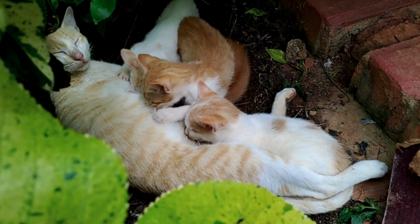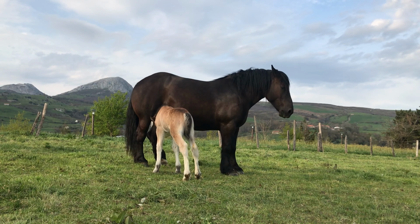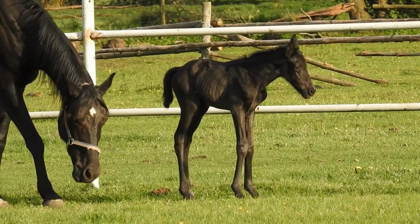In horses, the umbilical cord will typically break on its own during the birthing process. The foal is usually born with a small hard nodule at the end of the umbilical cord called the umbilical stump. The stump will eventually fall off on its own, usually within a week or two after birth.